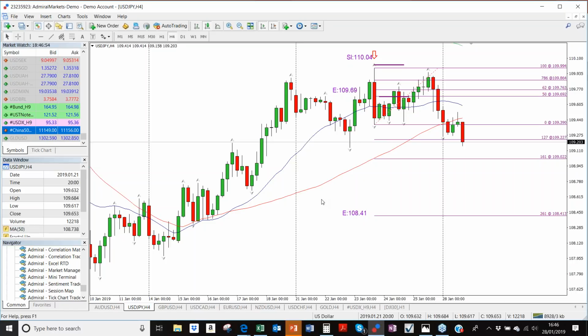I just wanted to show how that trade was placed. When the initial trade is placed, I know where my entry is, I know where my exit is if I'm wrong, and I know where my exit is if I'm right.